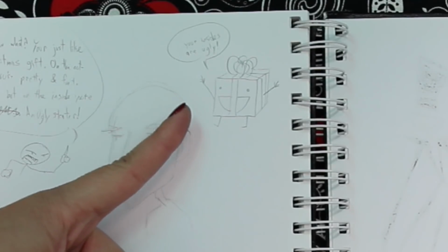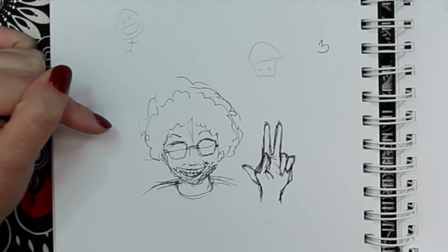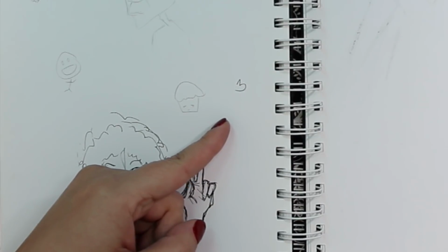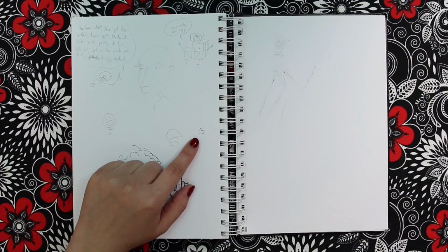Your insides are ugly. I want to say that this scribble was actually based on a friend of mine who was in my class. With this one, I was just showing a friend that left-handed people tend to write 3s the way that right-handed people write cursive E's. It's really pretty and I really like it.